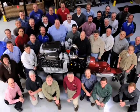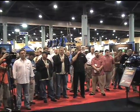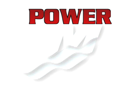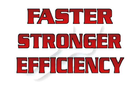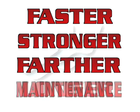It's designed and developed in-house, a team led by Eric Christensen, Racing's Director of Engineering, and a very capable cross-functional team. Using the latest engineering technology and tools, clearly this QC4v platform is not a warmed-over truck engine. Power, of course, means it's faster. Durability means it's stronger. Efficiency means it goes farther. And less frequent maintenance means it will go longer.